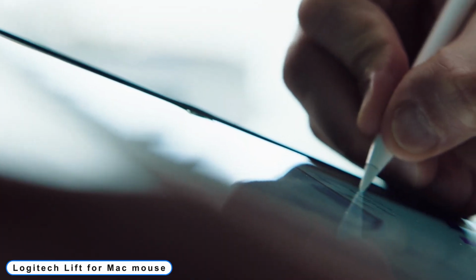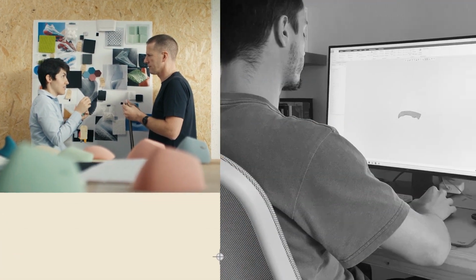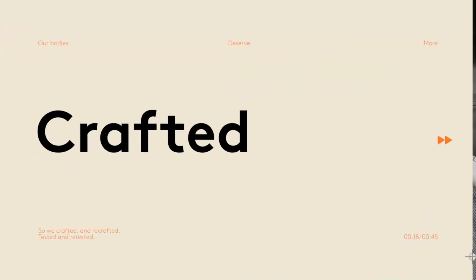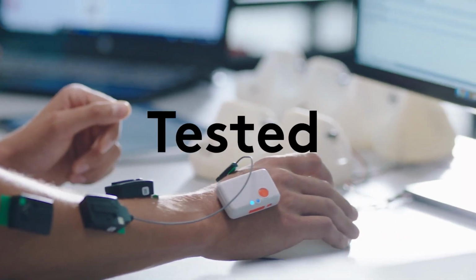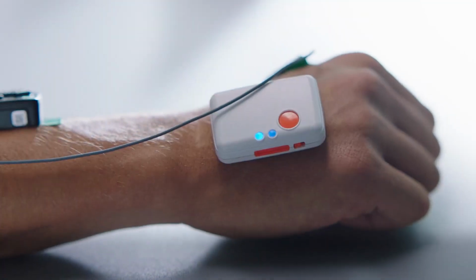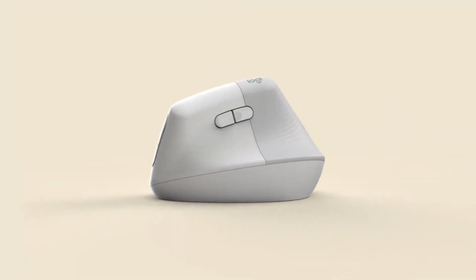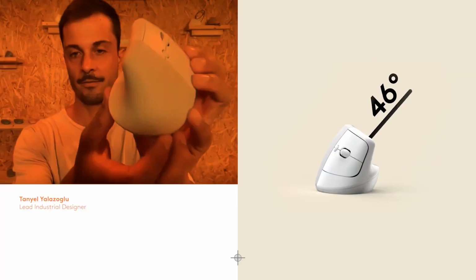Coming to number 3. Logitech Lift for Mac Mouse. Your small to medium-sized hands might enjoy comfort when you use the Logitech Lift for Mac Vertical Ergonomic Mouse. This version's cozy design makes it suitable for Apple offices. Its wellness-promoting design balances your wrist and forearm. That is due to its 57-degree angle, which keeps your hand in a natural handshake position.